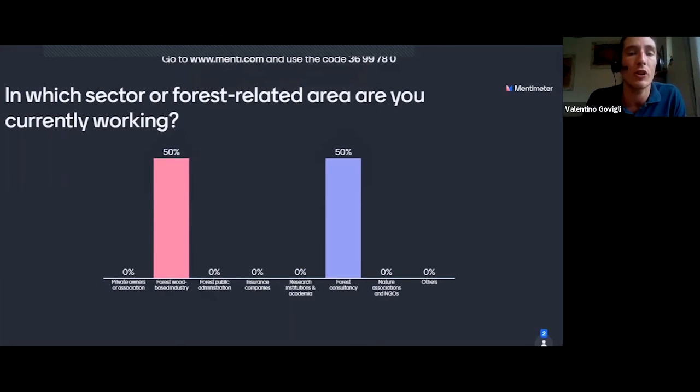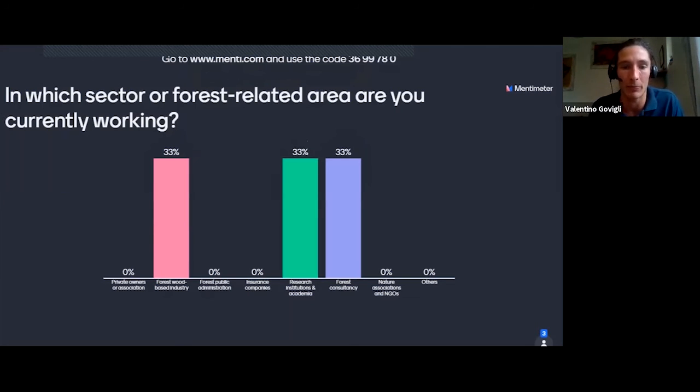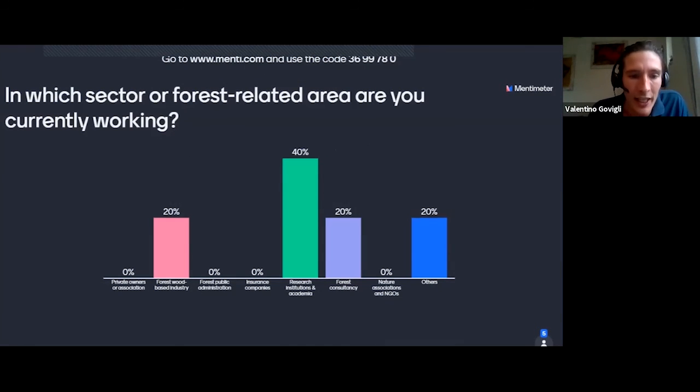In which sector or forestry related area are you working? So it's a really basic descriptive question for you, participants. So please answer. As you can see, some people are already answering. We see that we have industry present, as well as academia and consultancy.